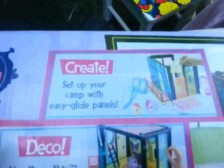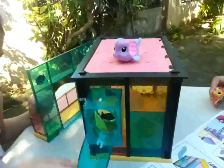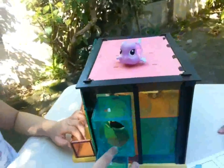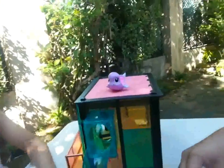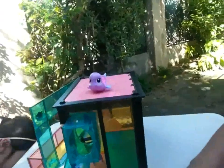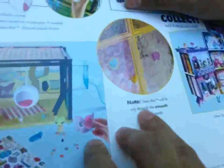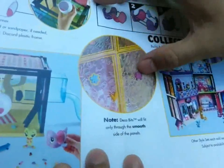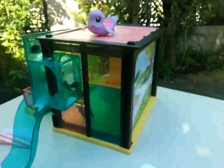Then what's next? Deco. Use deco bits and stickers to decorate. Oh, I know now. After you create, set up the camp. What you have to do is put the ball. No, it's not that far. You look at this, Mommy. Deco beads will fit only through the smooth side of the box. So these are the deco beads. There's a hole that you can put. Oh yeah, there's the ball.